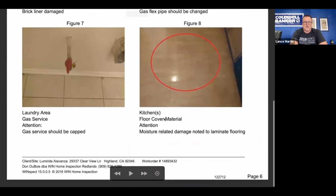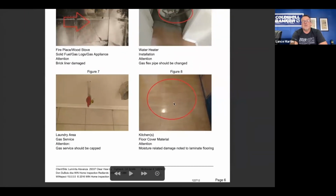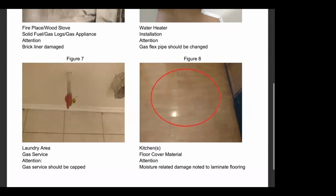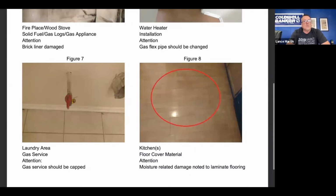Let's see what else we got here. Looks like they circled, there's some moisture. We got laminate flooring. Oh my gosh. Okay, here we go. Let's take a minute on this. Laminate flooring, moisture related damage due to laminate flooring. What is moisture related damage? So what's underneath that laminate flooring, folks? Anybody? Mold. Oh, the M word. Water. Yes. Okay. We're not allowed to use the word mold.